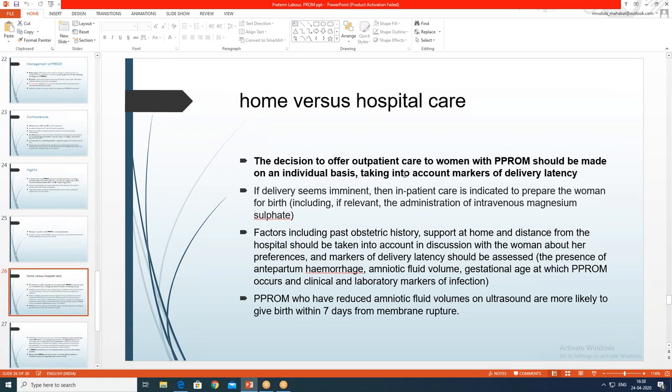I already told you, don't give tocolysis for PPROM. As I told you, hospital care versus home care depends on the individual basis. If delivery is imminent, then admit her. If delivery is not imminent, you can offer the care at home also. Which factors determine this? The past obstetric history, support at home, and distance from home to the hospital. Along with that, how much delivery latency there is should also be taken into account.